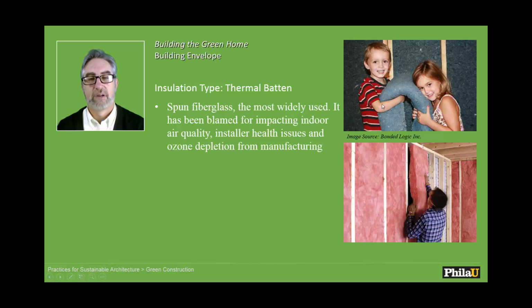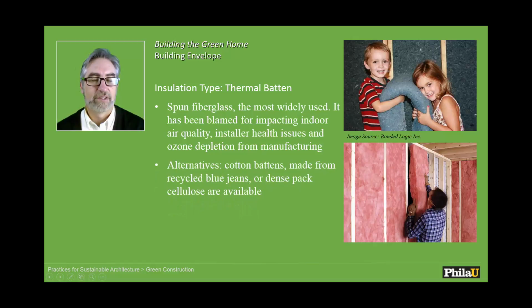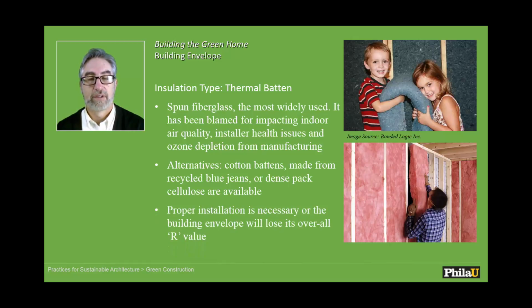And unlike this material, which is really great, I don't know if it's quite that soft. I've used this product in my house. This product's more expensive, made from recycled blue jeans, and has a great feel to it, and is an alternative to thermal batt insulation, absolutely.